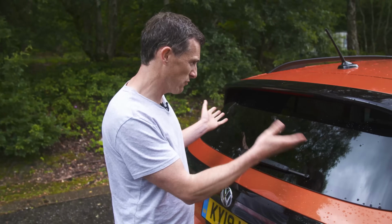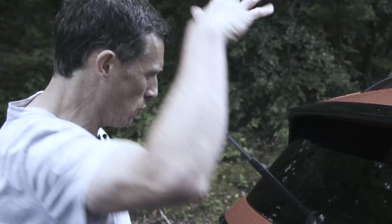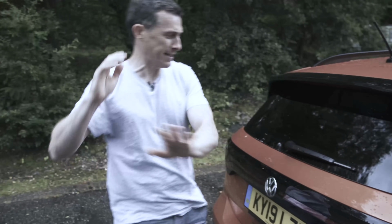Anyway, let's get on to what's not so good about this T-Cross. The rear windscreen wiper is so small, it doesn't really clean much of the rear screen. I mean, look how tiny it is. It's terrible. You're not going to be able... Oh, it's alive! It's alive! Didn't like that, did it?